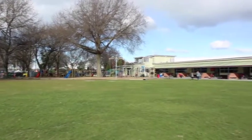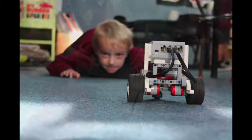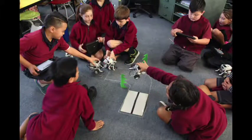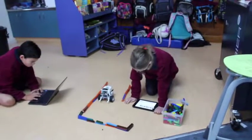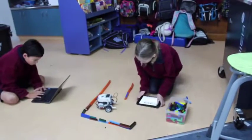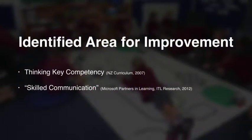At the beginning of 2016, our school implemented a new program for all children around coding and robotics. Six months in, Fiona and I have reflected on this program and feel that we can both improve this innovation. We've discussed various aspects of our practice and identified the key competency of thinking as an area for improvement.